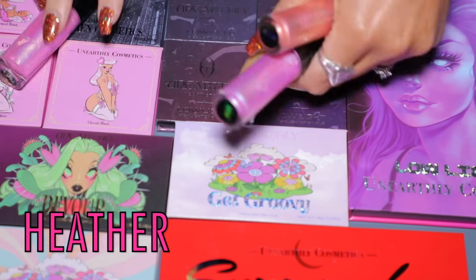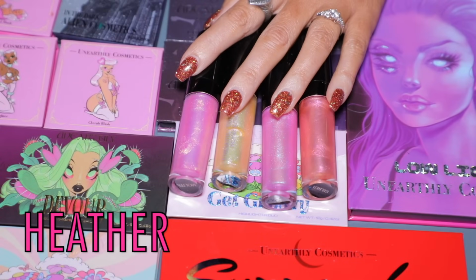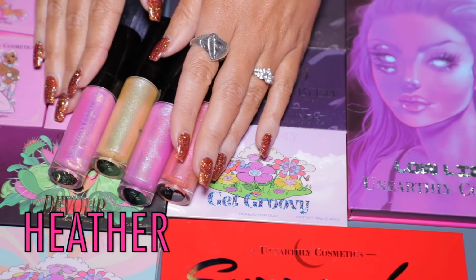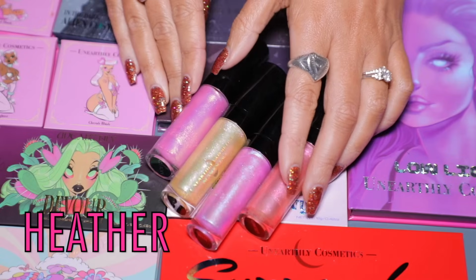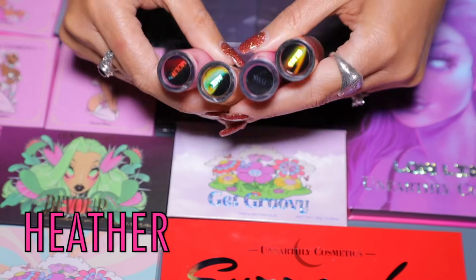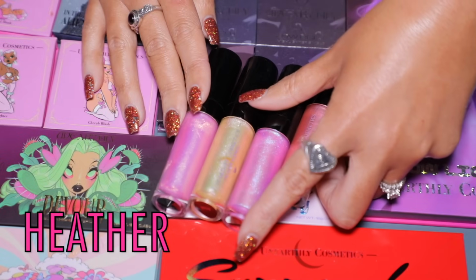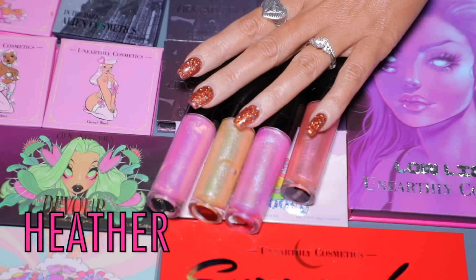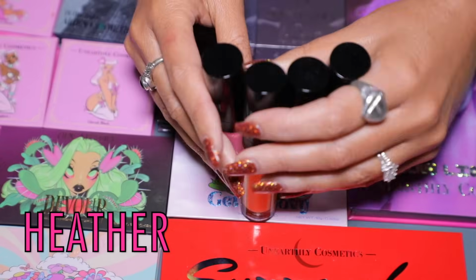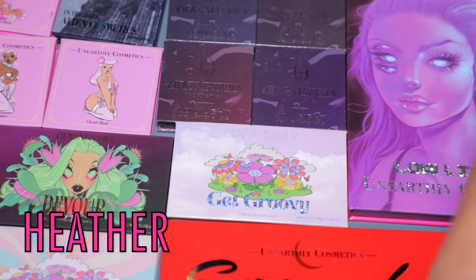I don't think Unearthly makes these anymore. These were liquid highlighters. So maybe we should swatch a few things. I can't swatch everything, but maybe a few. I don't think these work anymore, so we won't swatch these, but these were the Incandescence liquid highlighters, and I think they were really fun, but they are very creamy. I think they're probably best for dry skin.